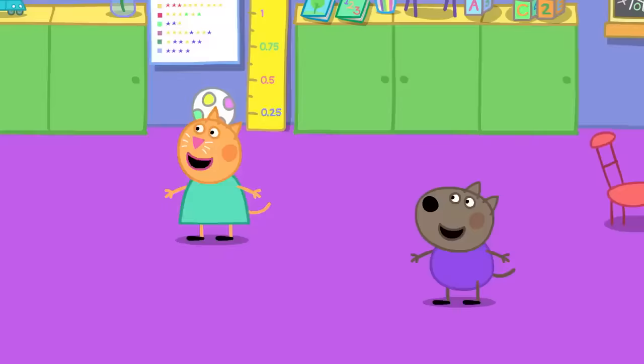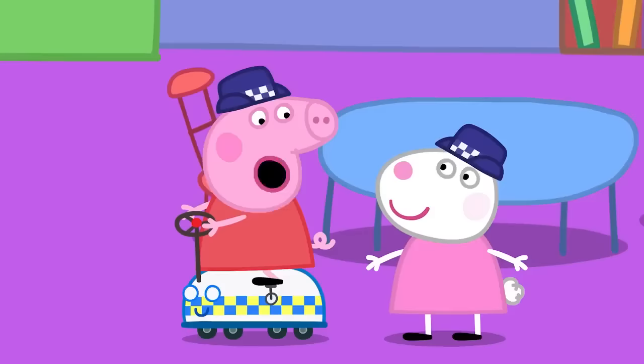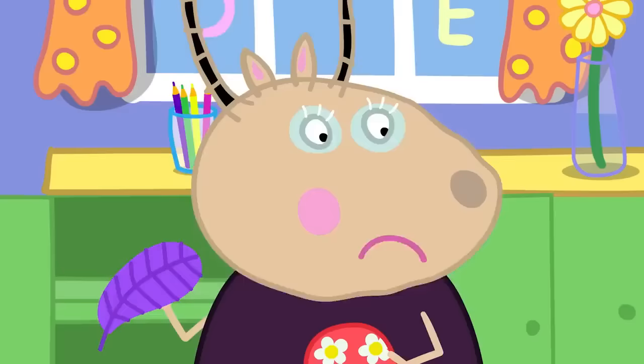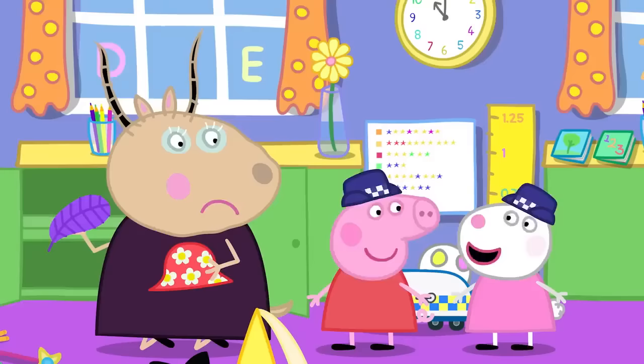Peppa and Susie are pretending to be police officers. Help you. Thanks, police officers. You're welcome. Now we must get back to solving crimes. Nino! Nino! Oh, my! What is it, Madam Gazelle? I think my special pen has gone missing. This sounds like a mystery. Don't worry, me and Police Officer Susie will solve the case.